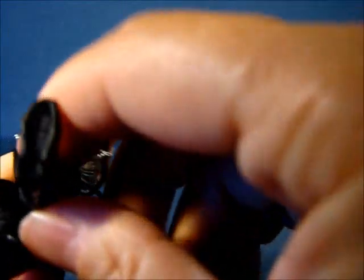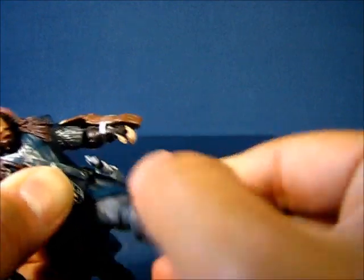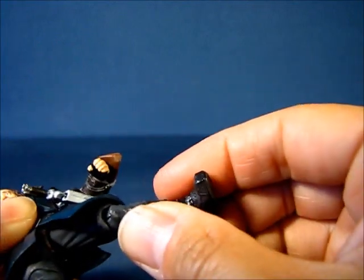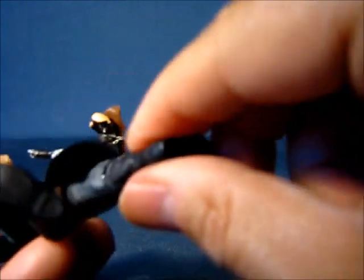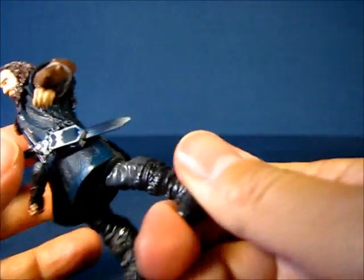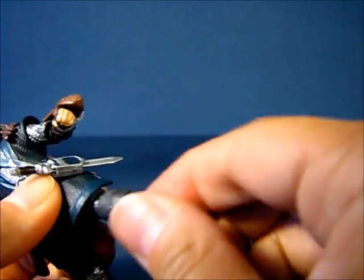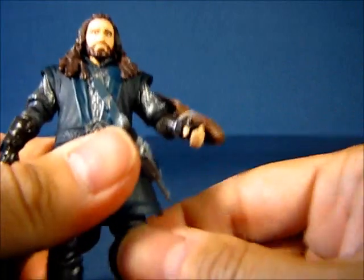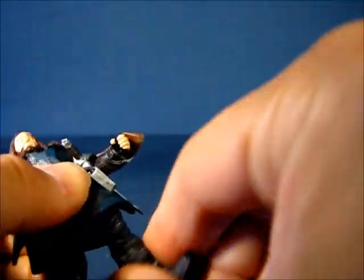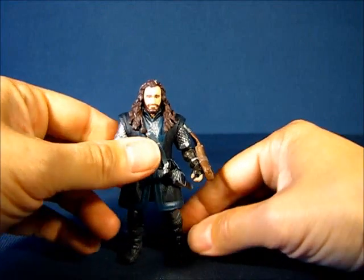Now the legs are joined at the hip with a hinged swivel joint, not a ball joint, just a hinge swivel. So you can move the leg up and down and back, as well as out to the side, and the entire leg spins around at the hip joint there. The knees do bend back a bit, as well as all the way around. And unfortunately, no ankle articulation, not even a simple swivel cut. That's one thing that is unfortunately missing with this figure. That would have been nice to have. Still decently articulated, if not for the lack of ankle articulation.